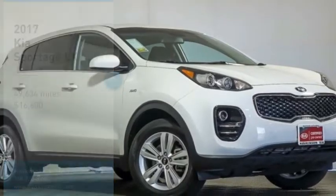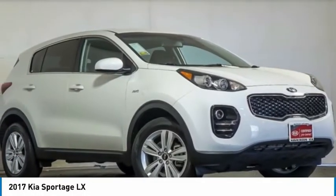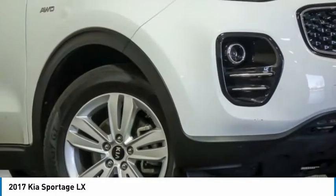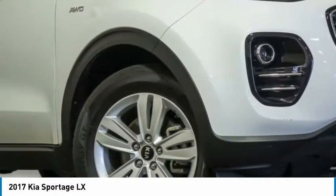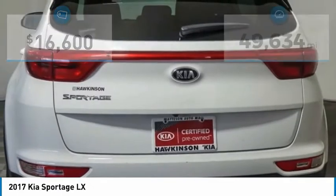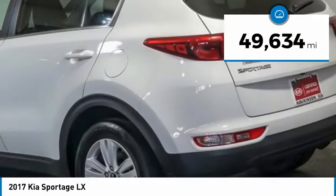Today with the 2017 Sportage. With its sleek and stylish exterior and its roomy, feature-laden interior, the Sportage both looks good and performs well on the road and is priced below $20,000. This vehicle has less than 50,000 miles.